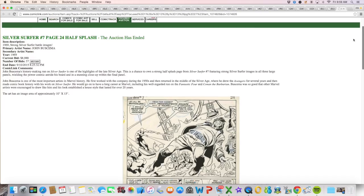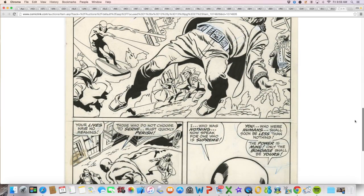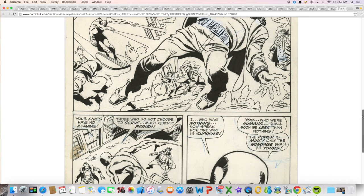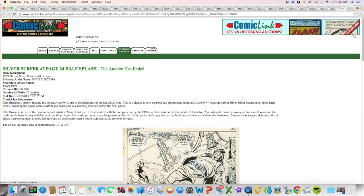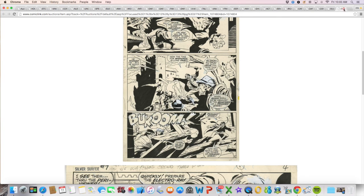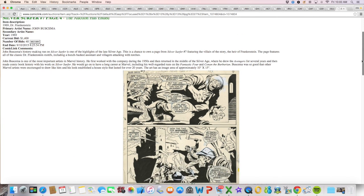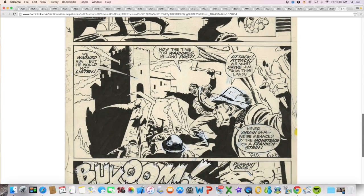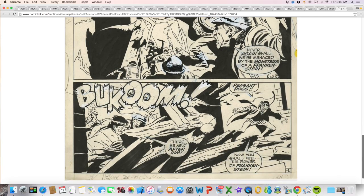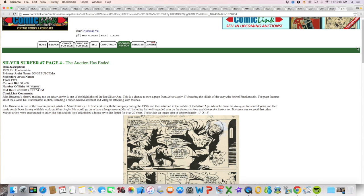Okay, Silver Surfer 7, much more expensive than his work in Avengers, and much more expensive than his work on Conan. You can find Conan pages often for under $400. And here is a page from Silver Surfer, but as you can see, there's no surfer on this page. So even though it's from a Surfer issue, without the surfer on the page, it's only 1,400.